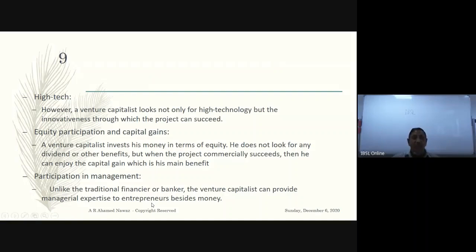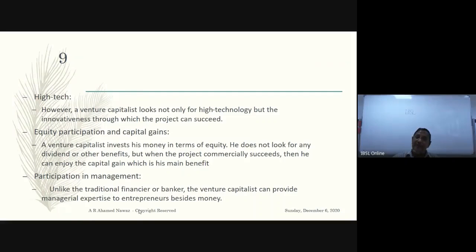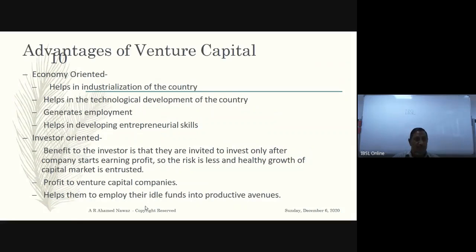Therefore, these are very important features of venture capital we have to understand. It takes a long time to earn profit. During that time, liquidity problems can happen. There are high risks. Specifically, high-tech industries need this venture capital. The venture capitalist gets the capital gains, and he is involved in the management.